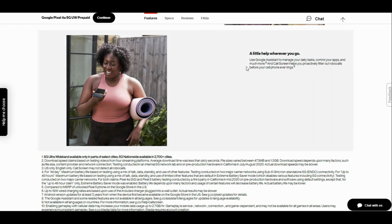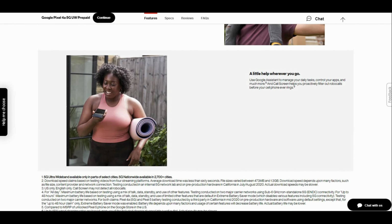A lot of help whenever you need it, a lot of help wherever you go. Use the Google Assistant to manage your daily tasks, control your apps, and much more. And call screening helps you proactively filter out robocalls before your cell phone even rings. So that's a great feature. I wish every phone had that feature. So yeah.